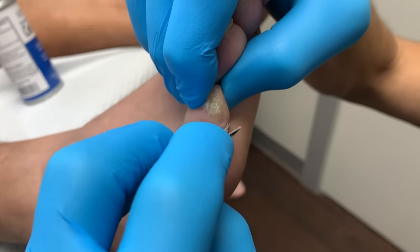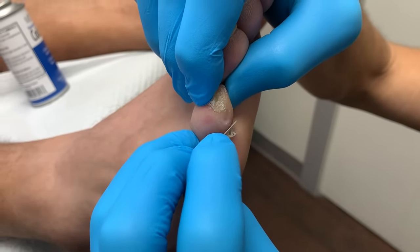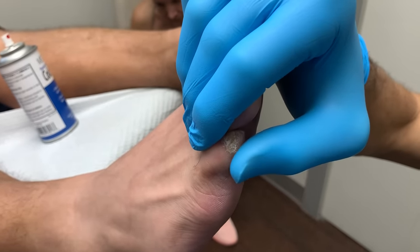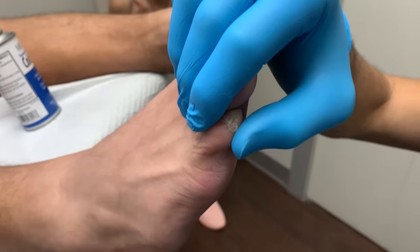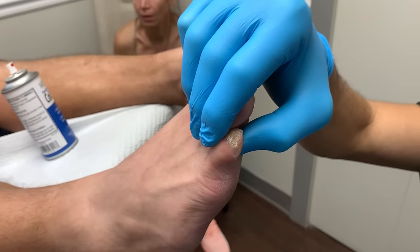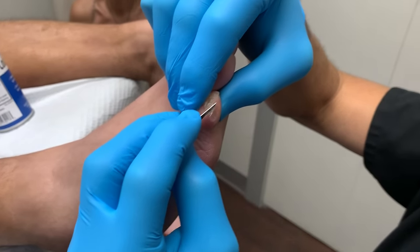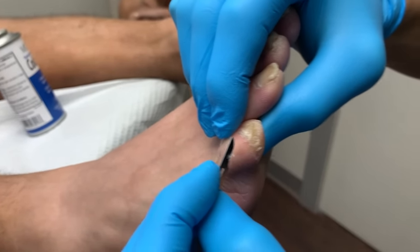Conservatively speaking, we have the Band-Aids, right? The little pads, a little this, a little that. It's going to be sore because it's been sore for so long. How long have you had this lesion there for? How many years? Like 10, 20 years. Okay, so now let's go after this one right here.